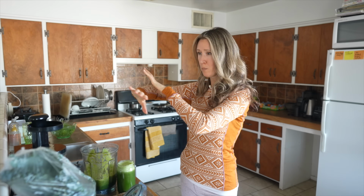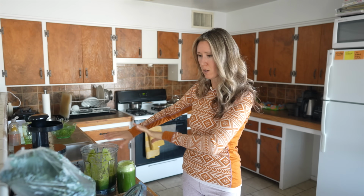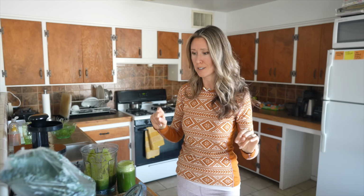And I've got to water my plants, so I'm gonna be drinking my green smoothie and bringing plants out a few at a time. I usually will bring them out here and just have them all sitting up here on the bar, and then I'll bring them over here a couple at a time and water them over the sink. So I'm gonna start that process.